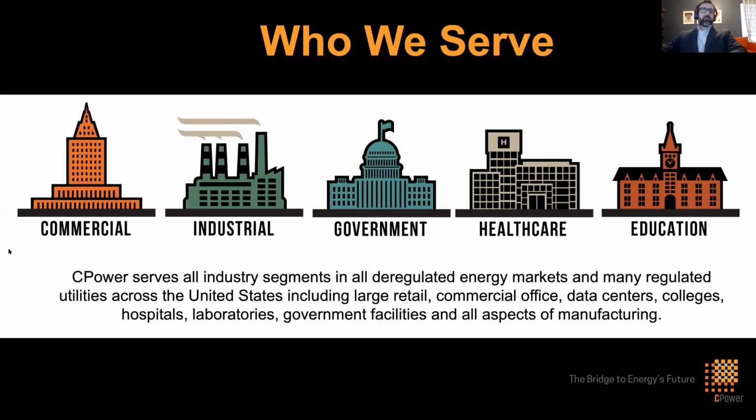And at the government level, we have state, local, and federal buildings and contracts, military installations, and municipalities. And we also cover all aspects of healthcare in the private and public sector, from clinics to labs to large state hospitals. And education, we run the gamut there, both private and public, everything from K-12 all the way up to Ivy League and major universities across the US.